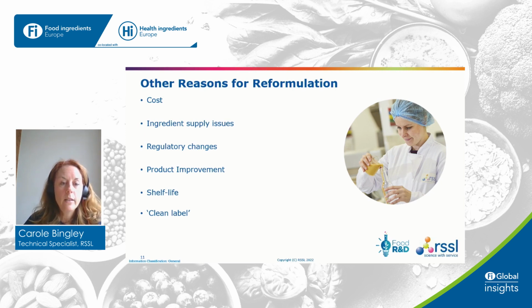Product improvements. If a competitor launches a product which is performing particularly well in the market, it may be necessary to reformulate to beat that competition and manage the sort of texture, taste. We're all used to seeing these new improved labels on the front of packs.